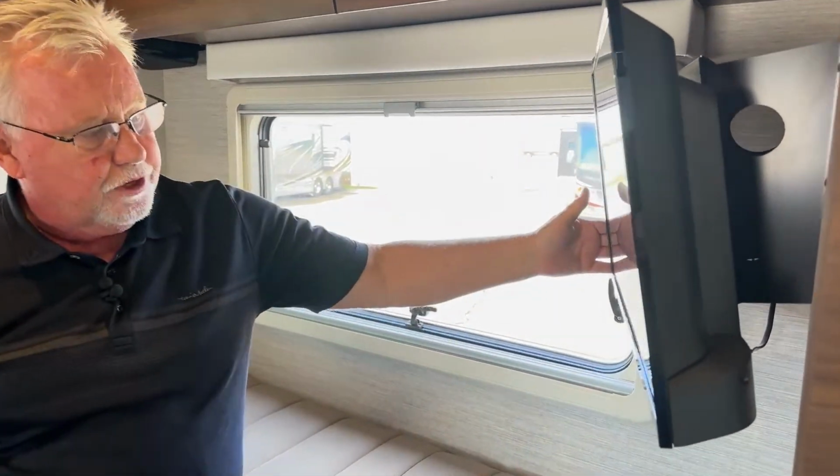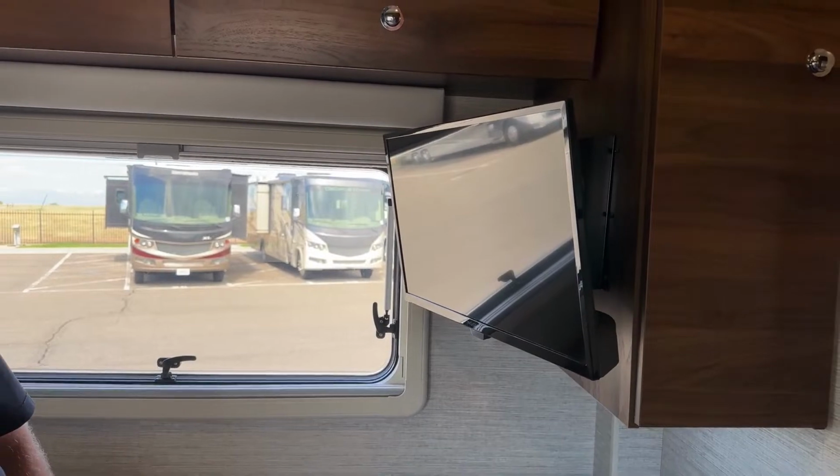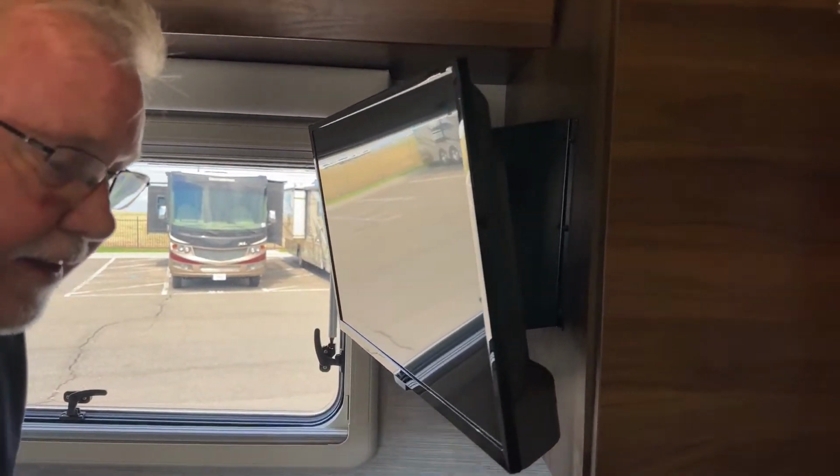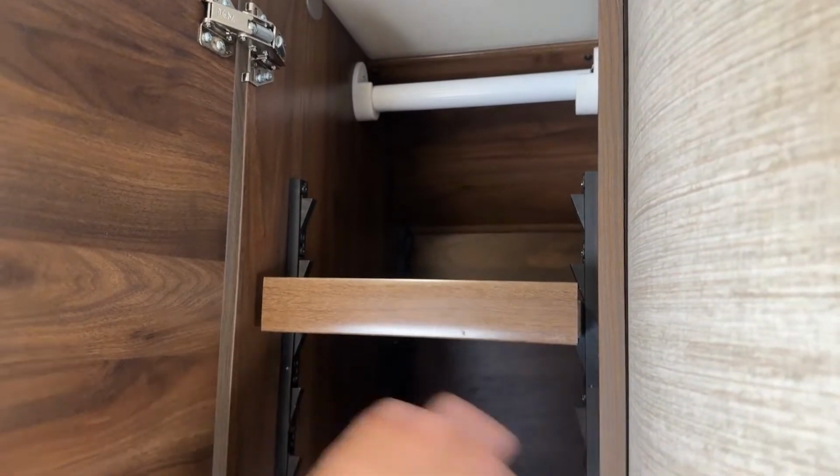Okay, as you can see, we do get a TV back here in the bedroom area. And then we have one more storage area. And these are adjustable shelves. You can take them out all together and use it for hanging shirts or clothes if you want to.